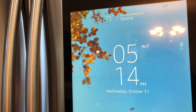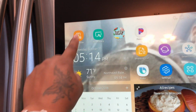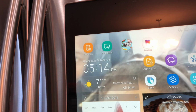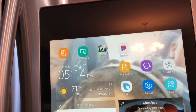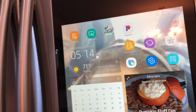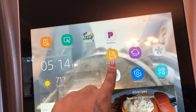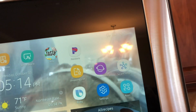You can hit that to view inside the refrigerator. You can make a list of what you need, and it can go straight to your phone. So if you're in the kitchen and you see that you run out of something, you can put it in the shopping list, and it will be sent to your phone.